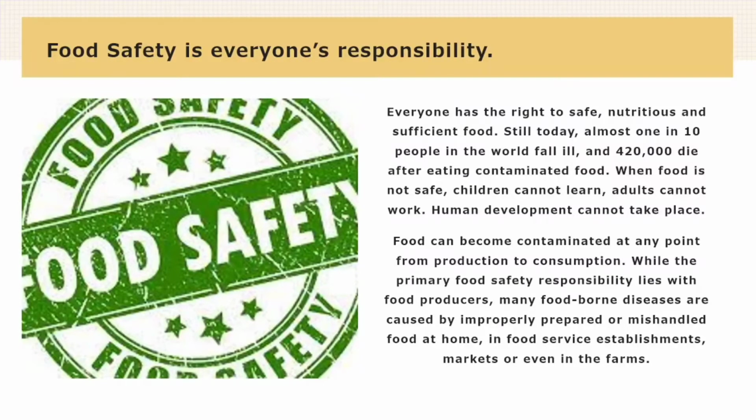Still today, almost 1 in 10 people in the world fall ill, and 420,000 die after eating contaminated food. When food is not safe, children cannot learn, adults cannot work, human development cannot take place. Food can become contaminated at any point from production to consumption, while the primary food safety responsibility lies with food producers. Many food-borne diseases are caused by improperly prepared or mishandled food at home, in food service establishments, markets, or even in the farms.